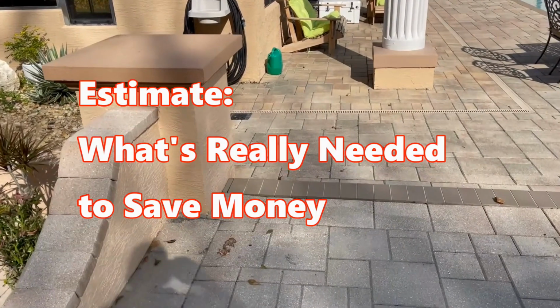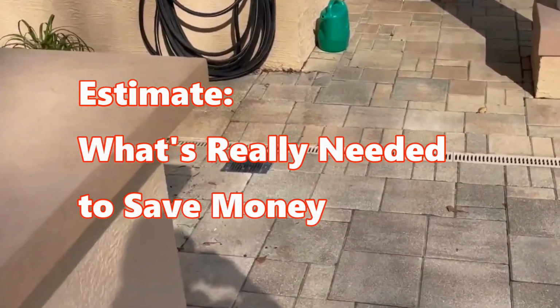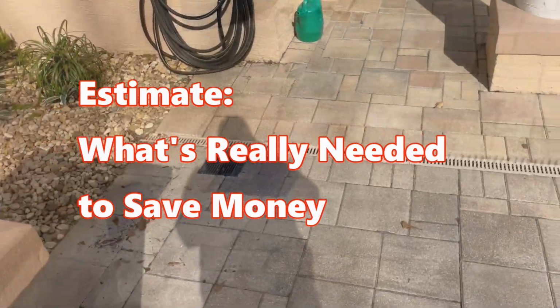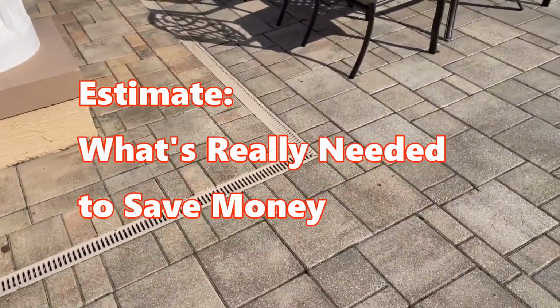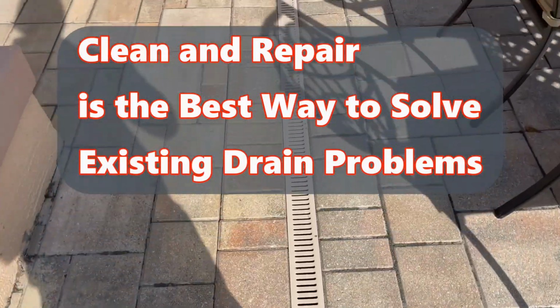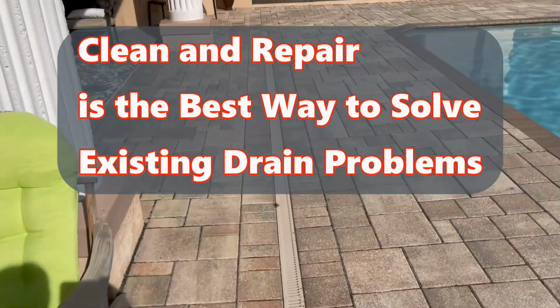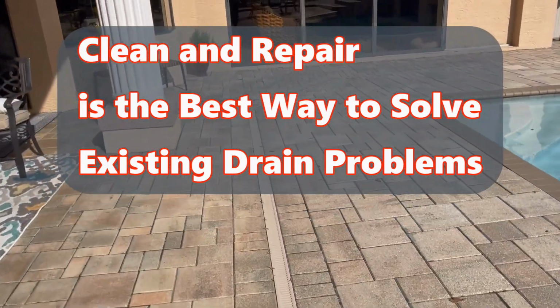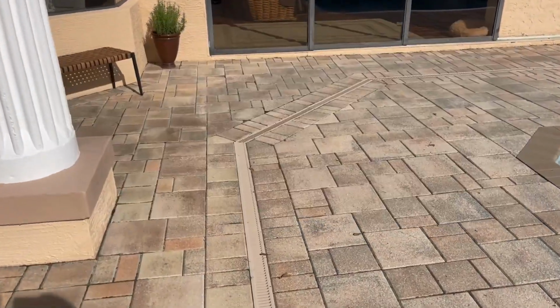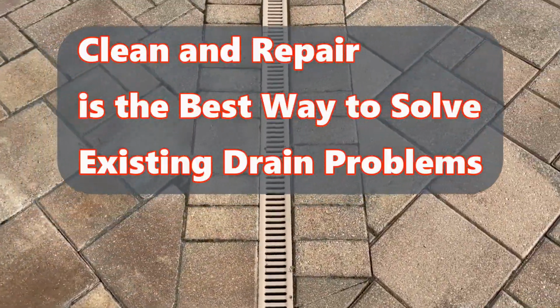This is from an estimate that we did last week, and there are so many problems here. This is 20 acres of land, but we're starting here by the pool, and you can see the channel drain. You saw the catch basin someone added, have no idea why. But this is a very long channel drain, and when it rains hard, water floods into that family room right there. But the channel drain looks great.